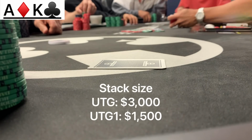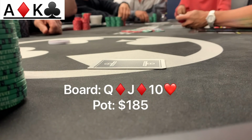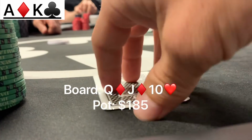I have a love-hate relationship with ace-king, but it's pretty hard not to love a flop of queen, jack, 10. We flop the nuts straight, the best hand possible, and it gets better. The straddler leads out for $80. Now the first limper goes into the tank. We look back at our suits to see which one we have.